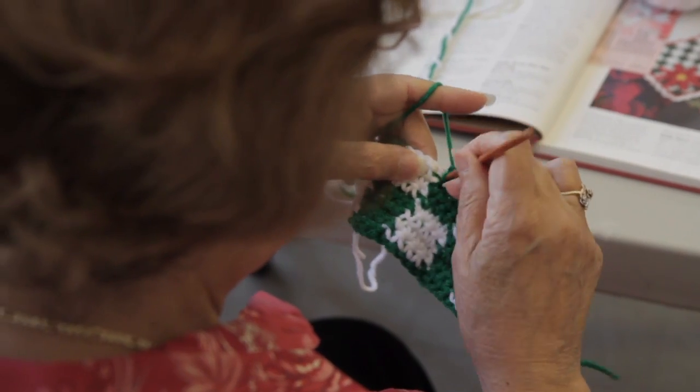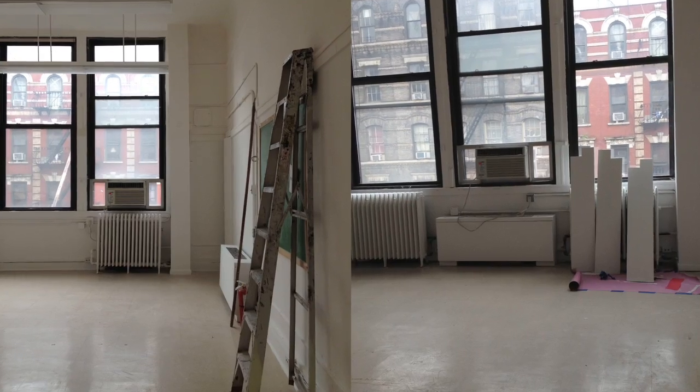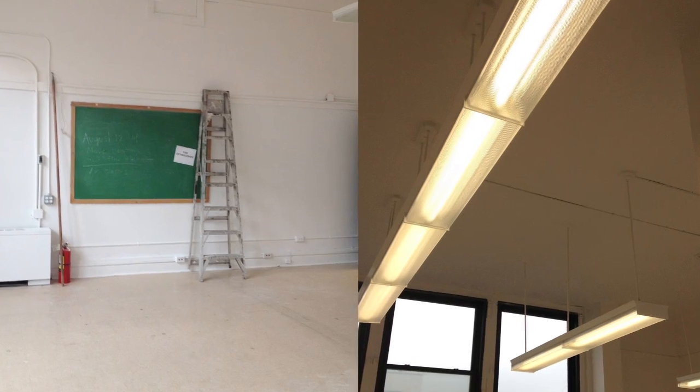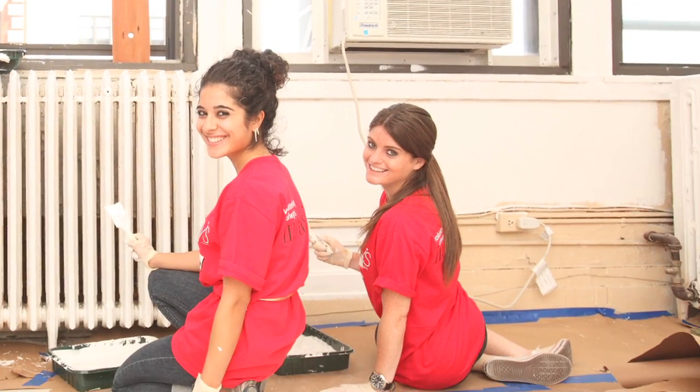We're certainly over the halfway mark with regards to renovation. We still have a long ways to go, but it is so exciting to be able to look to the future and know that we have the space to do everything we've ever dreamt of.